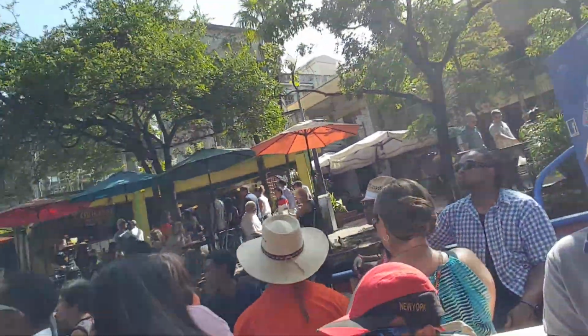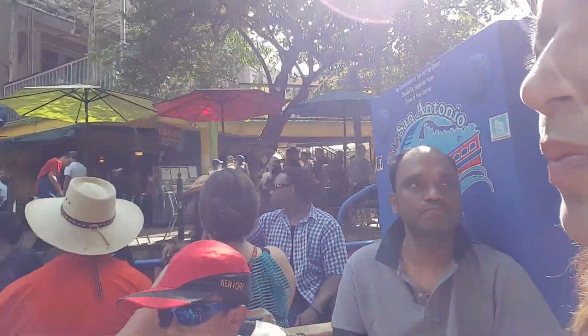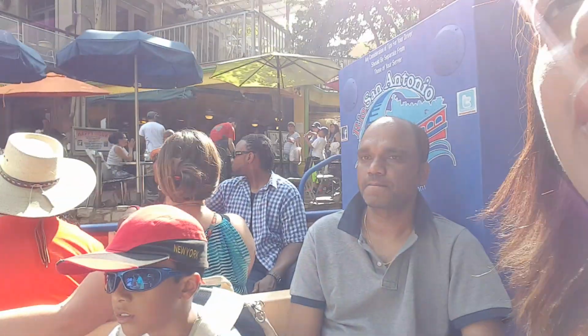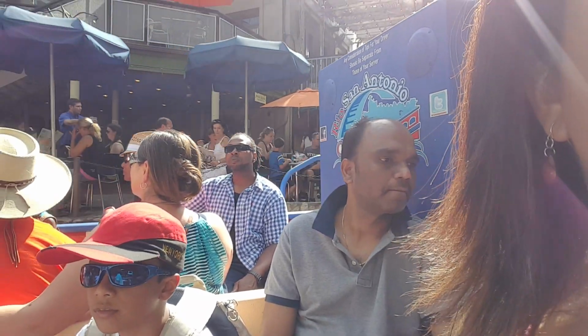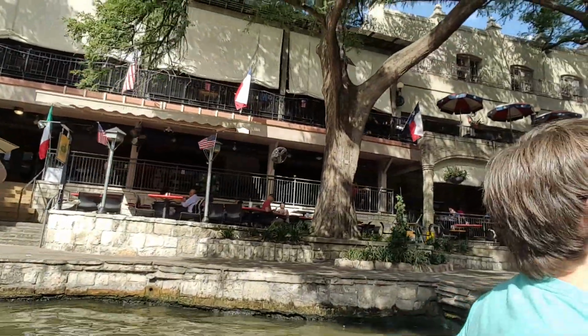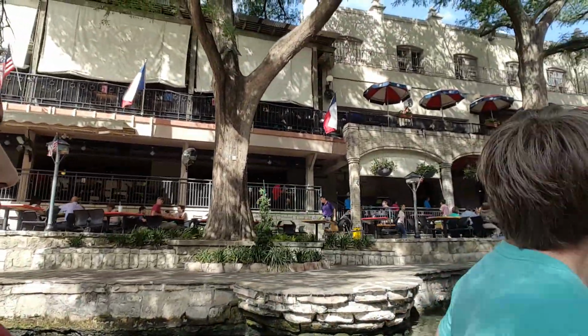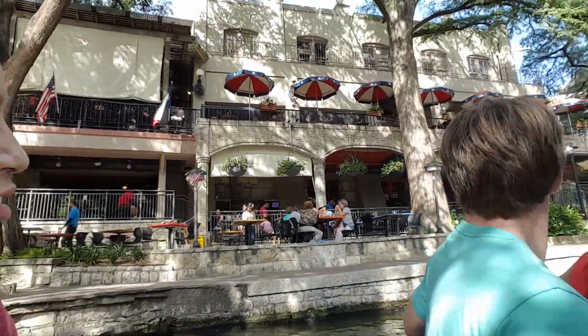The Riverwalk, as we're cruising it this afternoon, was designed by Robert H. Hugman in 1928. City approved his plans in 1929, but because of the Depression, construction was delayed until 1939 and completed in 1941 as a WPA project at a cost of $430,000.